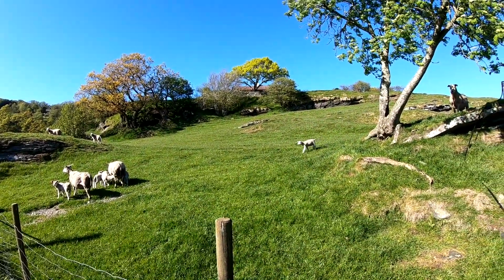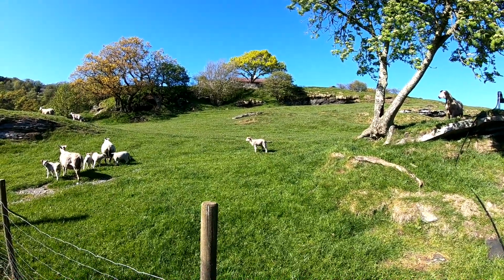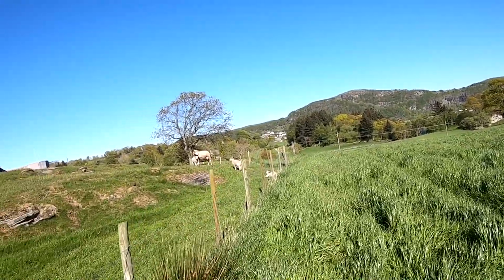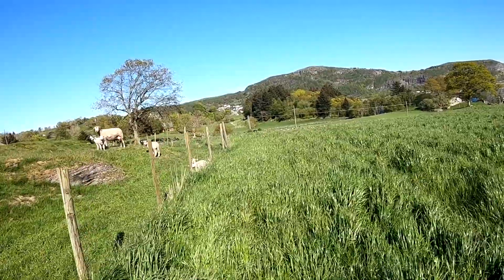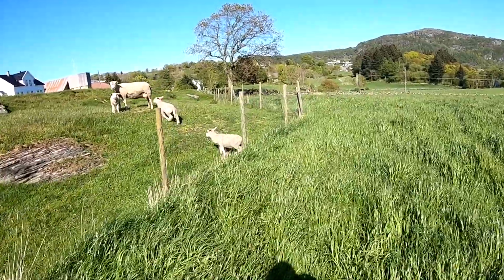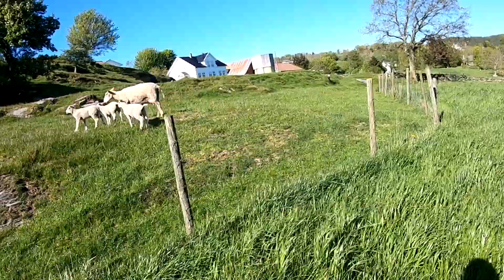Aren't they cute? I think so, at least. And, yeah, I ended up walking through this field and that field, and I tried taking another shortcut later on. Turns out that was also a detour, so, yep. Master of orientation right there.